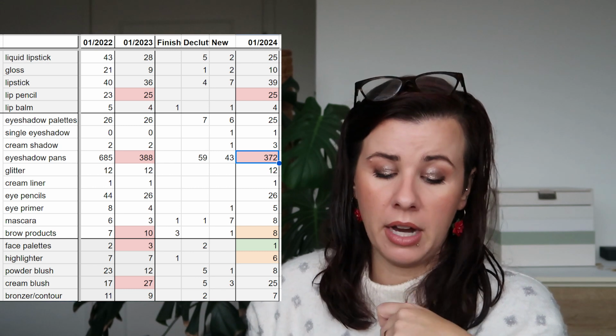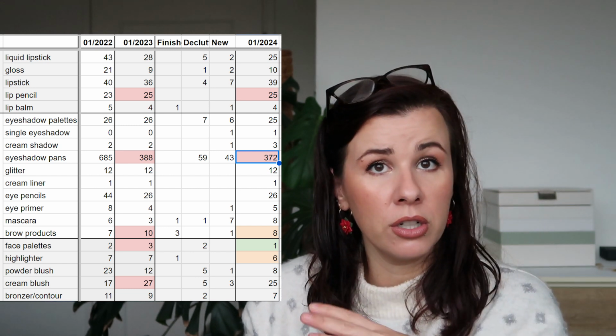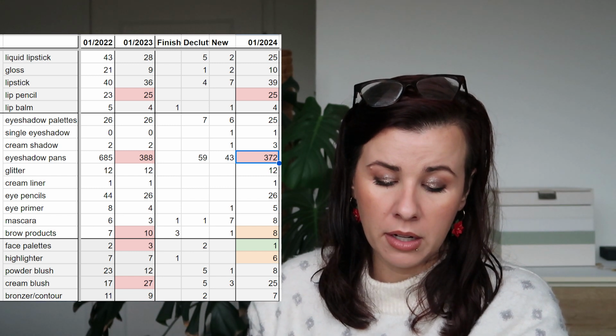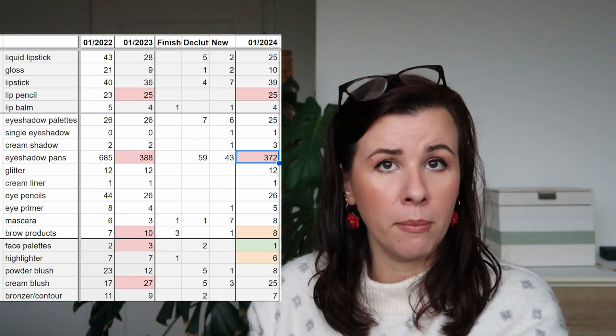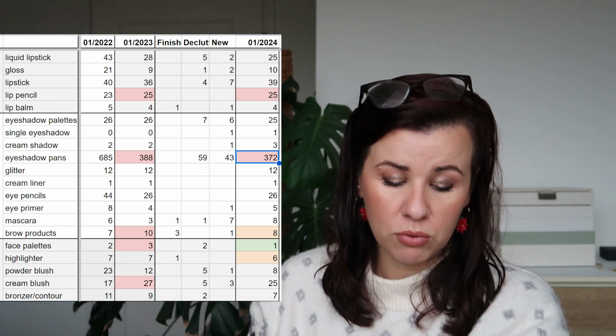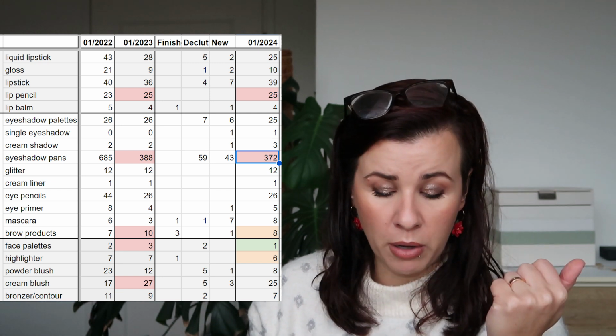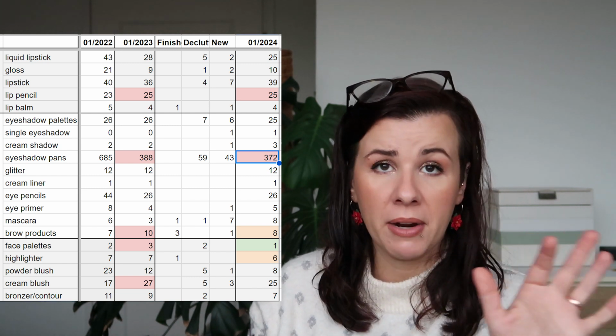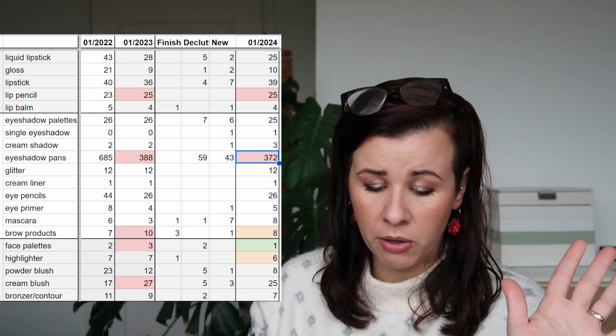Brow products, I did finish 3 and I only got 1 new one, so that's good. And I hope to be working on that category more this year to reduce just the number of brow products that I have. Face palette, I decluttered 2 and I'm at a very happy 1 with my Hourglass face palette.